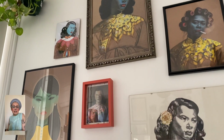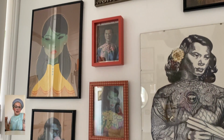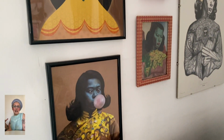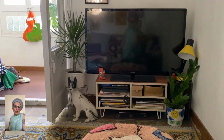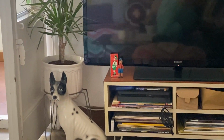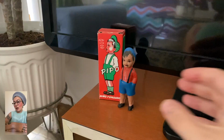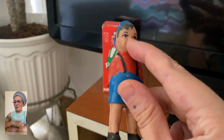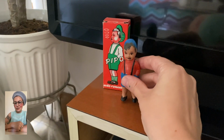And you may remember, if you've seen any of my content before, this is a collection that I've been working on for years of the Green Lady. I try and get them in all different ways that I can, and special shout out to the TV, I guess. This is a vintage toy called Peepo, the smoking boy, apparently from the 50s and popular, and he literally smokes that cigarette that's in his mouth. I just burnt it, so sorry I can't show you that.